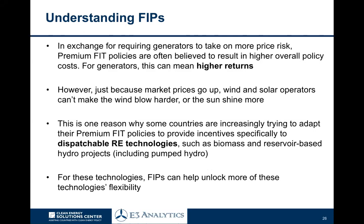So this is one reason why some countries are increasingly trying to adapt their feed-in premium policies to provide incentives specifically to dispatchable renewable energy technologies like biomass and hydro, so that they can tap into some of that flexibility. Because under a fixed feed-in tariff, a biomass project, for example, will have an incentive to operate like a nuclear power plant, basically at 90% plus capacity factor all the time, just so that they can maximize their revenue. But that may not be the best use of that asset for the power system as a whole. There may be benefit in trying to unlock some of that flexibility so that biomass producers can respond to price signals, produce less when prices are low or even negative, and produce more when prices are high.